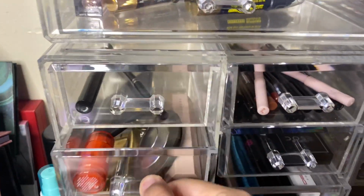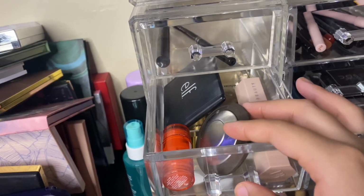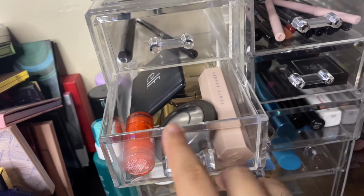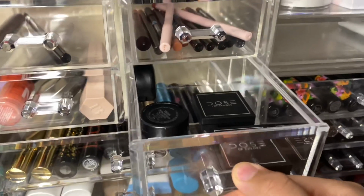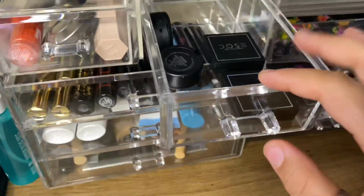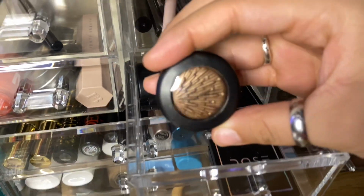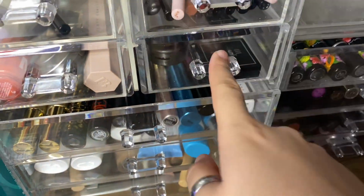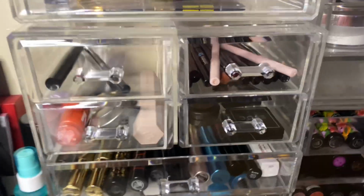Next drawer we have here is just some random stuff because, like I said, I don't have everything organized yet, but it's just highlighters, blotting paper, and a cheek thing. Go figure. Here we have small eyeshadows, which I like to kind of keep here, and I think it's more useful for me to keep it that way. I got Dose of Colors, I have MAC, so that's where I'm keeping the small ones. Go figure, right guys? So moving on, my lovely people.